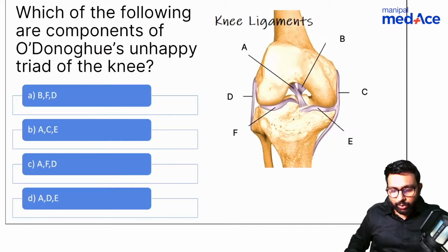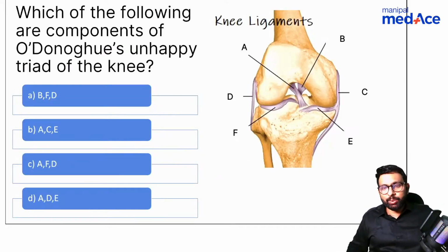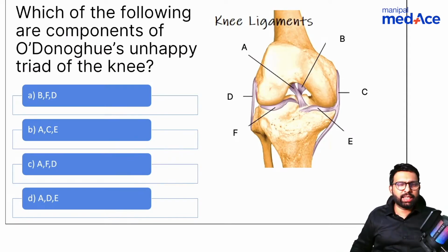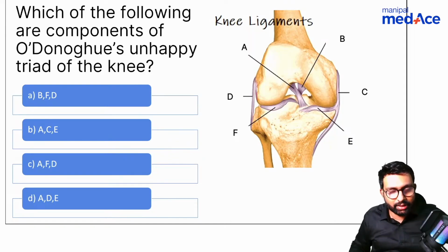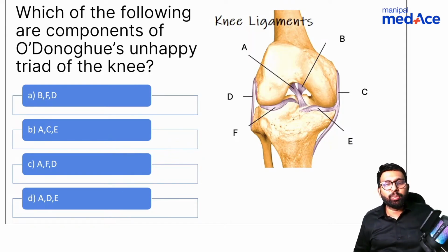Now a sports injury question. Previously there used to be this trend that in every INI-CET exam they used to have questions from sports injuries. In the last 2-3 years there have not been any question, but that doesn't mean it cannot come this year. So let's see which of the following are components of O'Donoghue's unhappy triad of the knee.